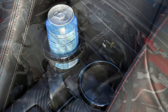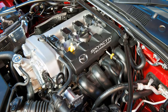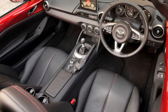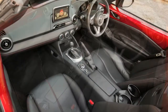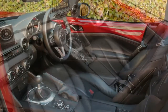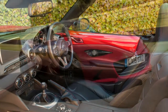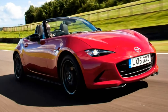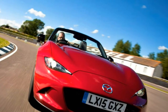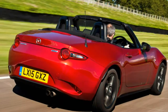It only provides its full 131 horsepower at 7,000 revolutions per minute, and the backup is only 150 Nm of torque, though usefully that arrives some 2,200 revolutions per minute further down the rev range. Under full throttle acceleration, the MX-5 1.5-litre still scrabbles from 0 to 62 miles per hour in 8.3 seconds, and with the roof down, it feels pleasantly brisk as opposed to anything approaching fast.